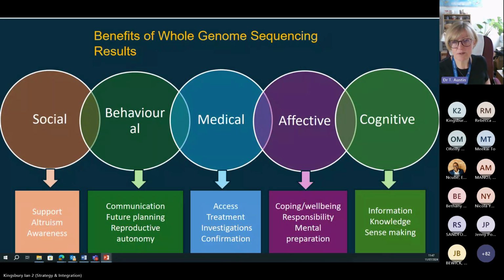There are many ways of looking at the benefits and harms of whole genome sequencing, and the literature across different cohorts, including adults who are pre-symptomatic with familial conditions, including those who already have an onset of symptoms, and through the pediatric cohorts, the data for which has been emerging in the last 10 years or so, have detected several different kinds of benefits. These can be quantified in 5 different ways: social, behavioral, medical, affective, which is emotional, and cognitive. And this was very much true for this cohort as well.